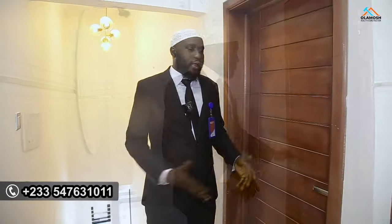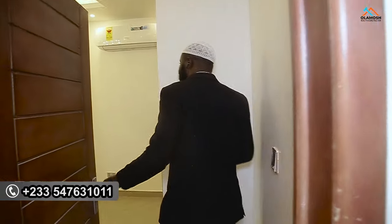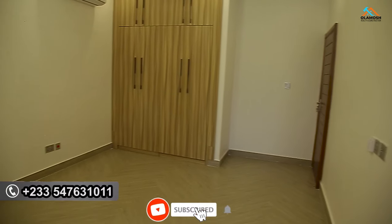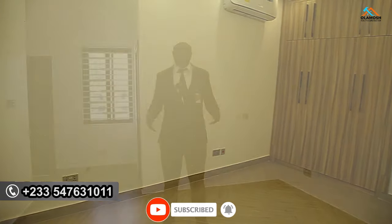So let's go and check out the second bedroom, which you will also use as a primary bedroom. Okay, so let's check out the second bedroom. Okay, so welcome to this second bedroom, which also stands as the master bedroom.